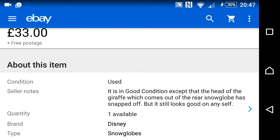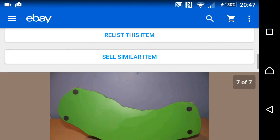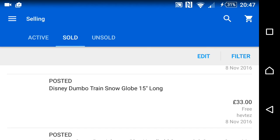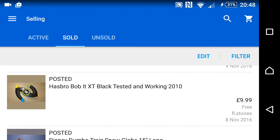As I said, it had some shelf wear and some damage on it. When I first listed it, I had it on for like £50, £60. I got a load of views and I couldn't work out why it wasn't selling. When I looked into it a bit more, I found out it was damaged, so I took an offer in the end.